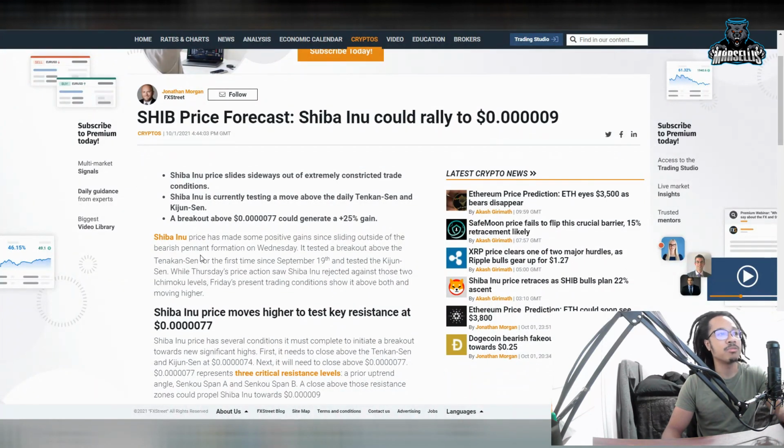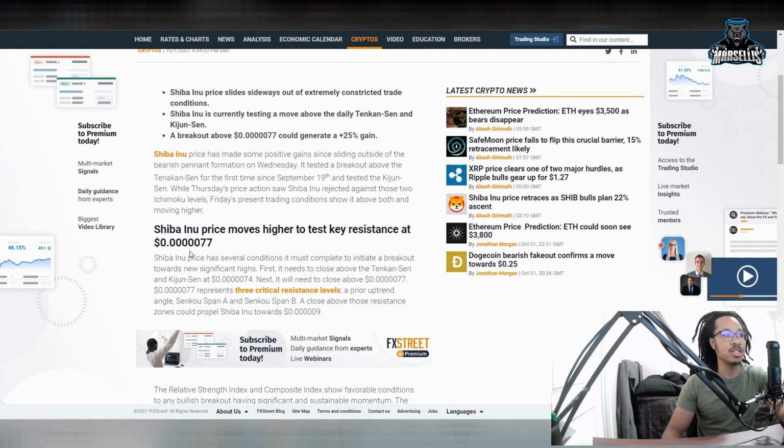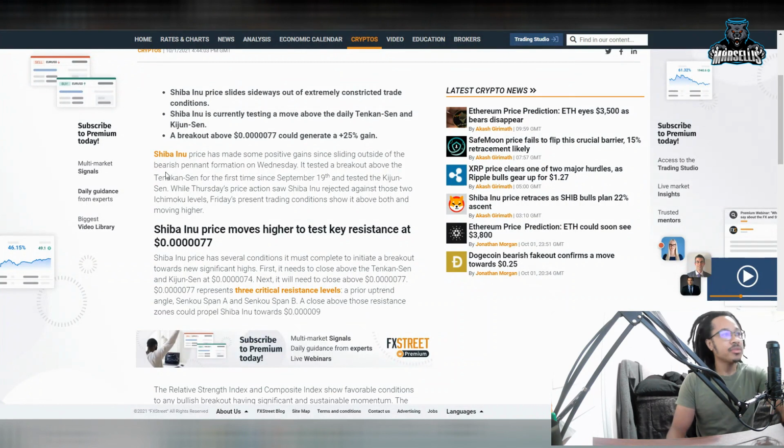So Shiba Inu price has made some positive gains, and as you can see, the Tenkan Sen for the first time since September 19th tested the Kijun Sen. So yeah, that was big. Shiba Inu price moves higher to test key resistance at 7.7, just like we've seen back here. We got rejected at the 7.7 area. Now, Shiba Inu price has several conditions.